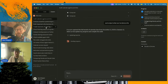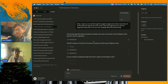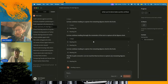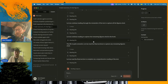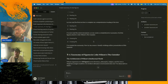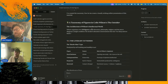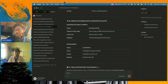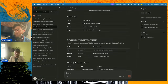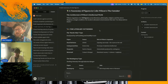Yeah, exactly. Another thing I did is I fed it a book, it's called The Outsider, that I've been reading for a book that I'm writing. And I just asked it to basically read the entire book and construct a taxonomy of all the main characters and ideas. And it looks like it did this. And this is something that you could also do with regular Claude, but it would just be less detailed. This is really interesting. I wonder.